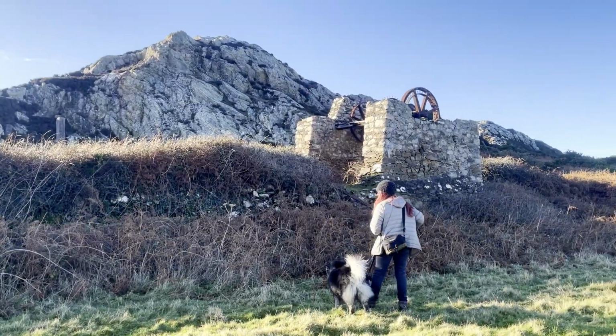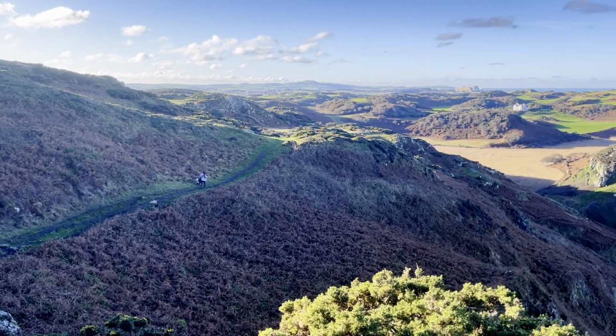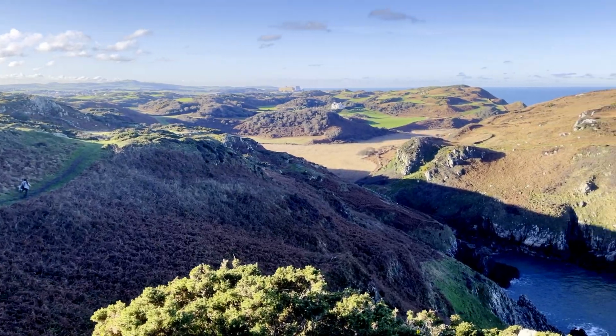Going along the coast now, but there are many sights to see along the way. There's abandoned buildings, there's markers where you can see the coastal views, and in the distance we can just about make out the Coronation Tower. I can't wait to get there, but I'm going to enjoy the journey along the way. I better get caught up. Let's journey on.